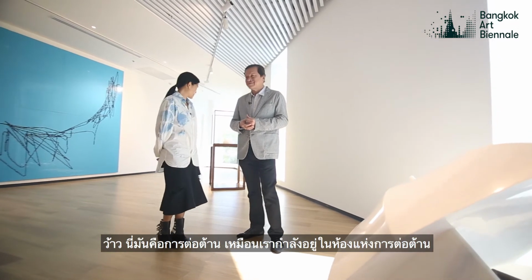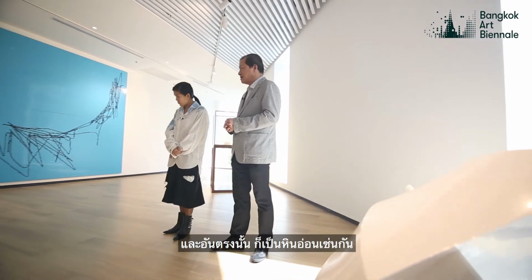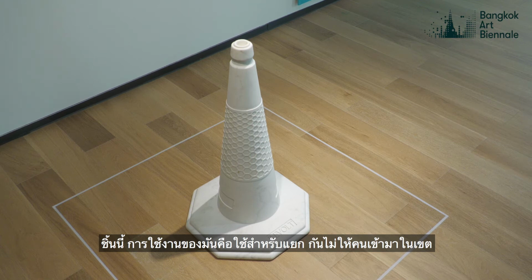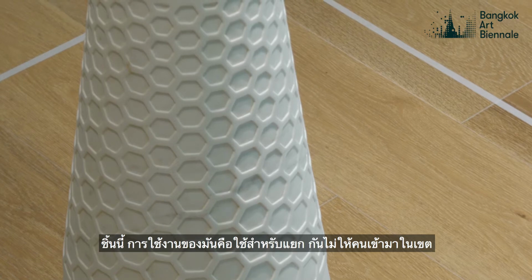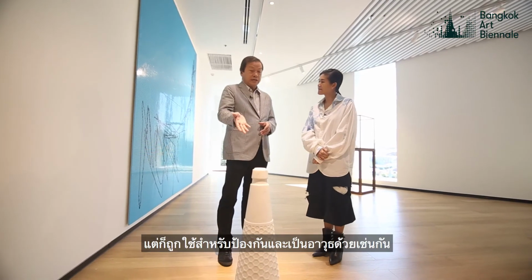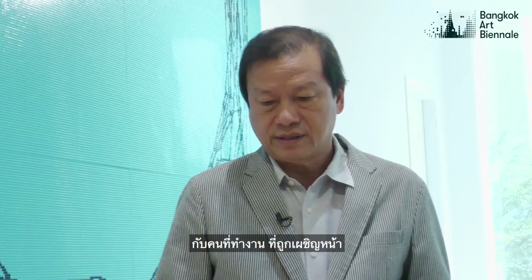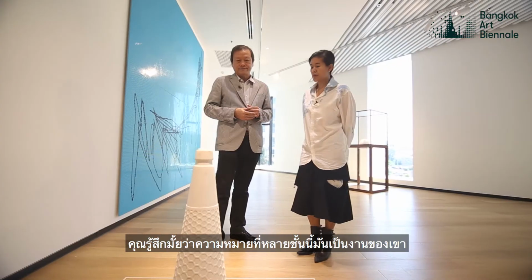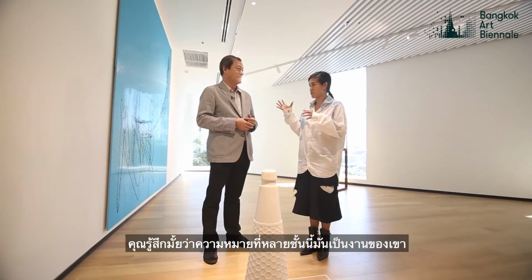Wow. So this is resistance. Like we're in a room of, yes. And that one there, also marble. Yeah, also it calls revolt. So this piece, the functionality of it is to separate, to keep people out of bounds, but then it's also been used as protection and weapon against the people who were being confronted. So do you find that the multiple layers of meaning is very much what his work is about?